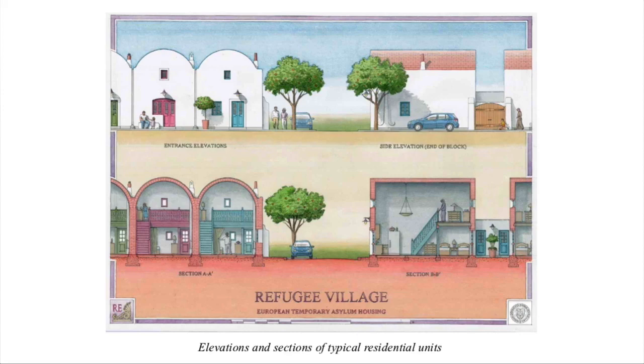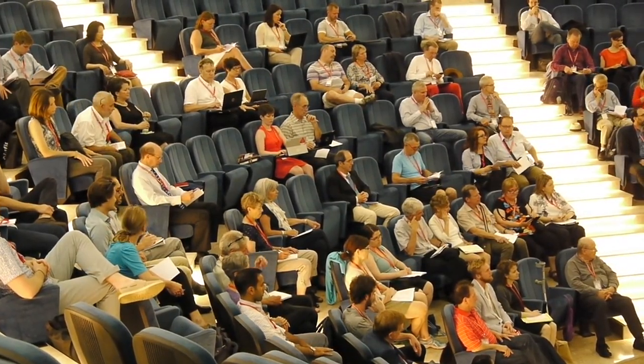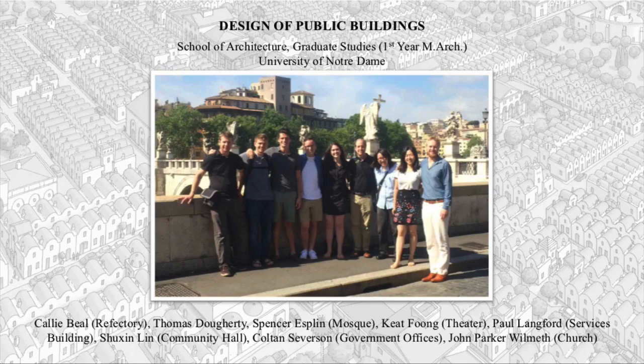So this is where we left things with the master planning, at which point my group of 8 graduate students, who are all present, came into the picture. Here's the team. You can look around you. You might have one of them sitting next to you. But it's a wonderful team of incoming first-year graduates who undertook to design individual public buildings.